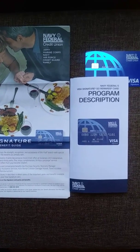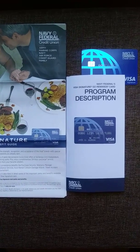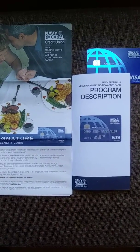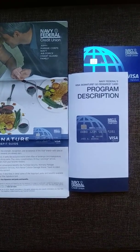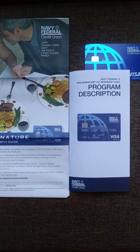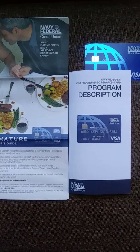Let everyone know my experience with the Navy Federal Gold Rewards Visa Signature Card. I had my eye on it, so I was glad that I got approved. And I also have the Cash Rewards Visa Card, which earns 1.5%. I got that one in January, and this one I was able to get approved, so I'm pretty pleased.